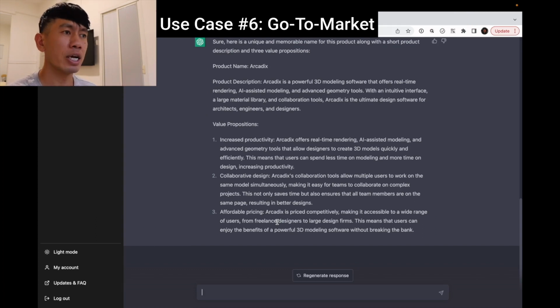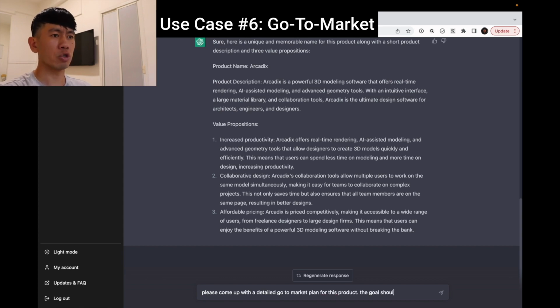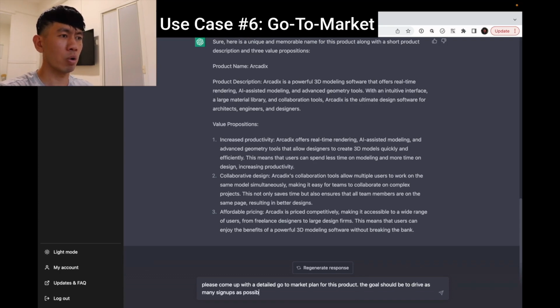The 6th use case is go-to-market. In this case, let's say I want to launch this product as a beta product just to test out the demand. I can ask ChatGPT to come up with a detailed go-to-market plan with the goal of driving as many signups as possible for the waitlist. So let me go ahead and type that in. Please come up with a detailed go-to-market plan for this product. The goal should be to drive as many signups as possible for the beta product.